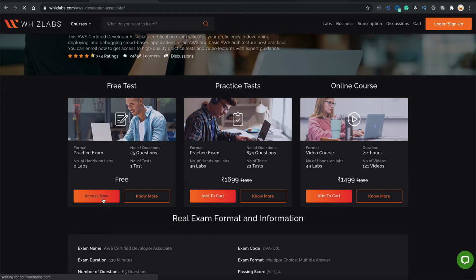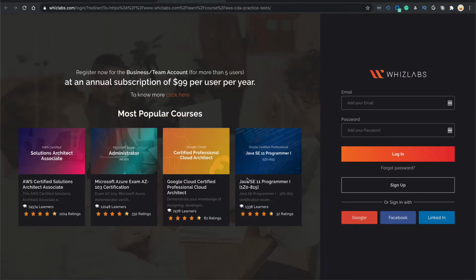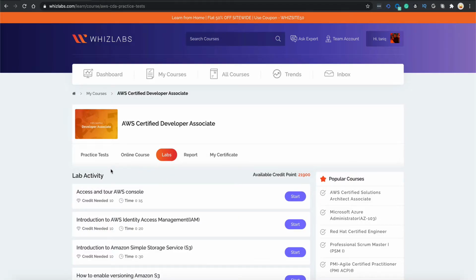Go to Access Now and it will ask you to log in. If you have an account, log in with it or just sign up for one. You can also log in with your Google, Facebook or LinkedIn account. So I'll log in with my account and see you on the other side. This is how things look once you're logged in. And before I proceed, I must tell you that you can access our Whizlabs platform across any iOS or Android device, so you can learn on the go.